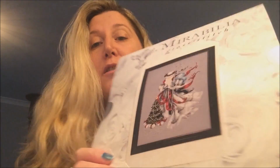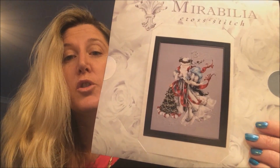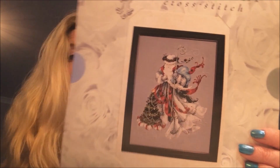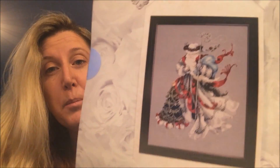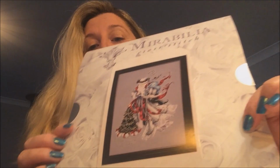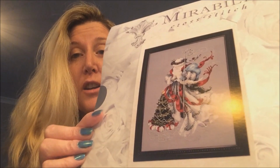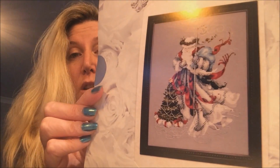Some of you also know, just moving this closer, that I'm doing the Sleigh by Nora Corbett. So instead of doing the reindeers, although I could still do the reindeers, they're on the cards, I chose to do this, called Winter White Santa, by Mirabilia. I saw a lady do this in the Mirabilia group, and she had the sleigh and this framed side by side, and it just looked awesome.